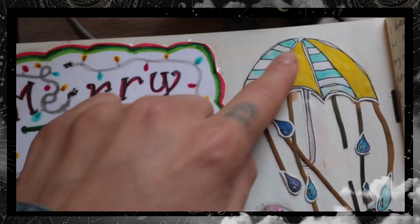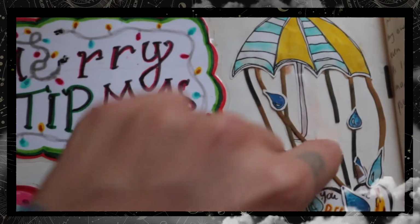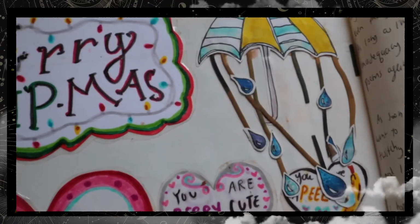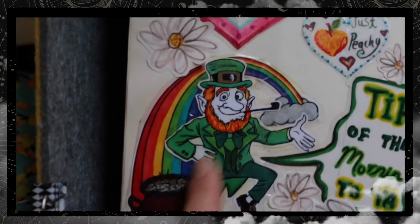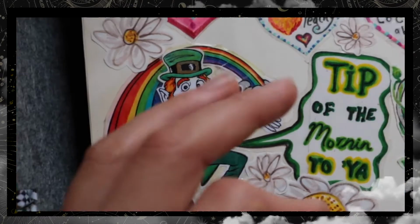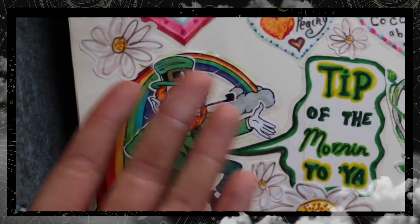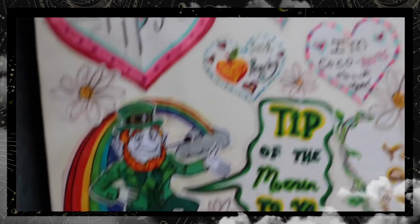This one was cool. I did like an umbrella with these old elastics and raindrops, so they like boinged. This was St. Patrick's Day, obviously. My original one actually said, tip me, I'm Irish, and I thought it was hilarious, and then they made me take it down, so.